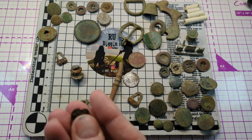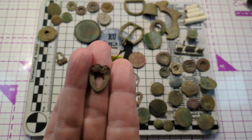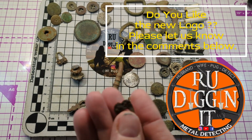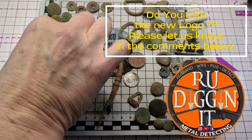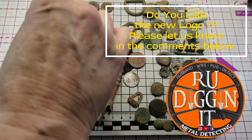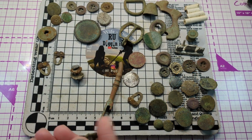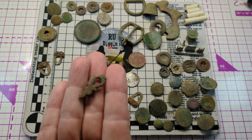It's like a keel, but it's not. It's a bendy belt strap thing, suspender and clip, then I got another one that's different. With three of them there, I bet they were getting jiggy in the field, don't you? Losing all them. And then this.